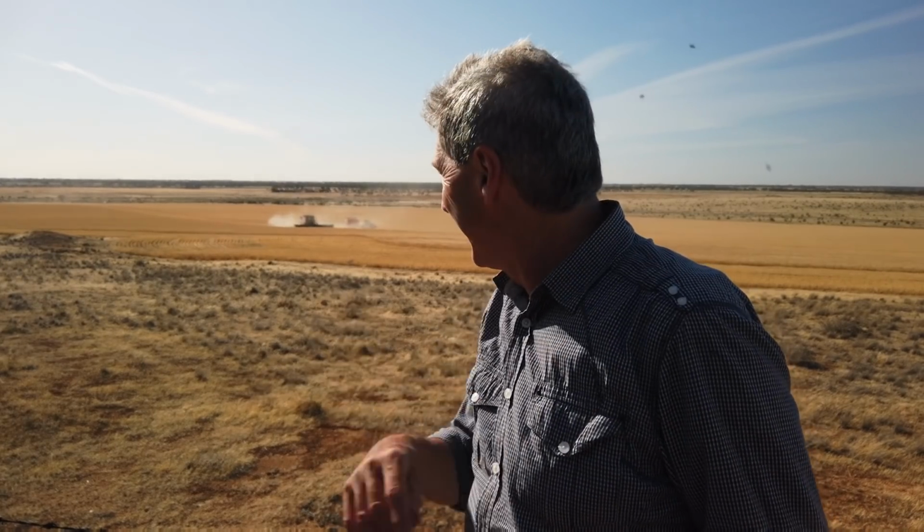So they'll probably be going well into the night tonight. So when I come back here though, there'll be nothing left of that paddock. It'll just be right down to the bare bones.